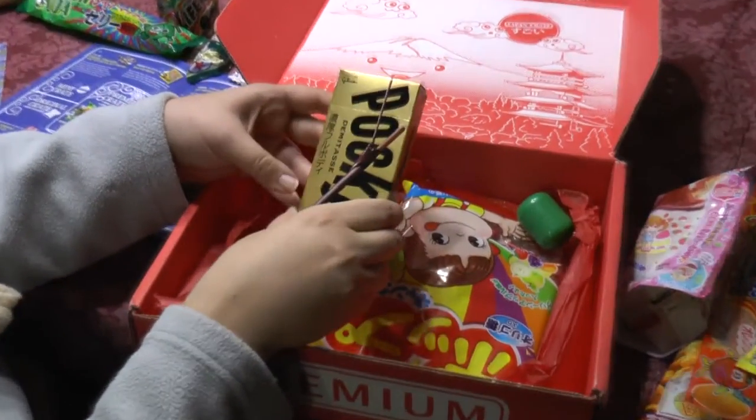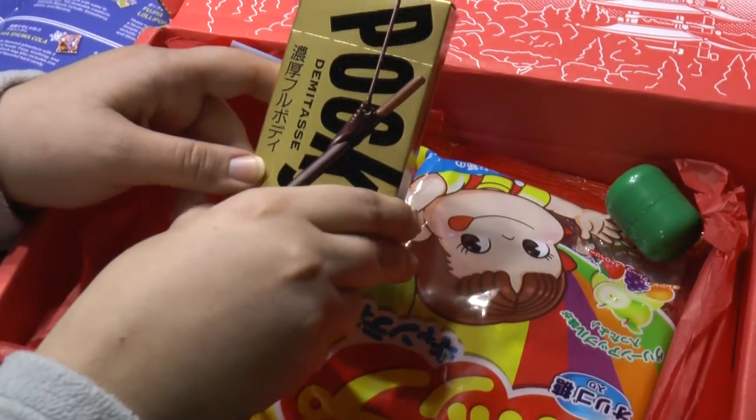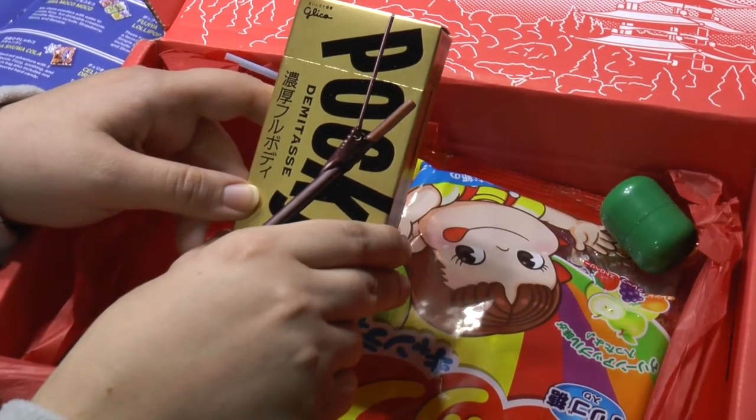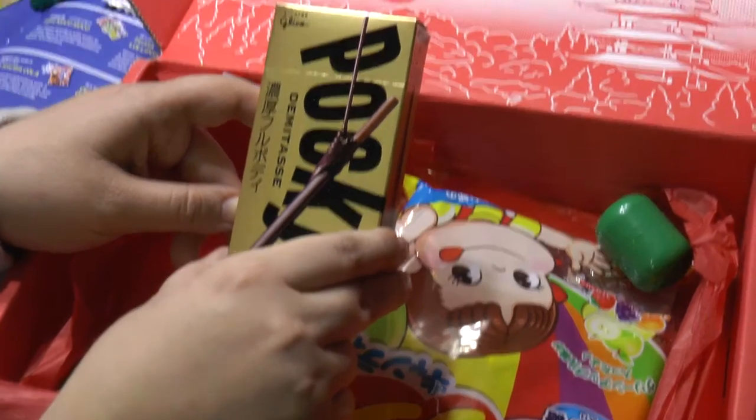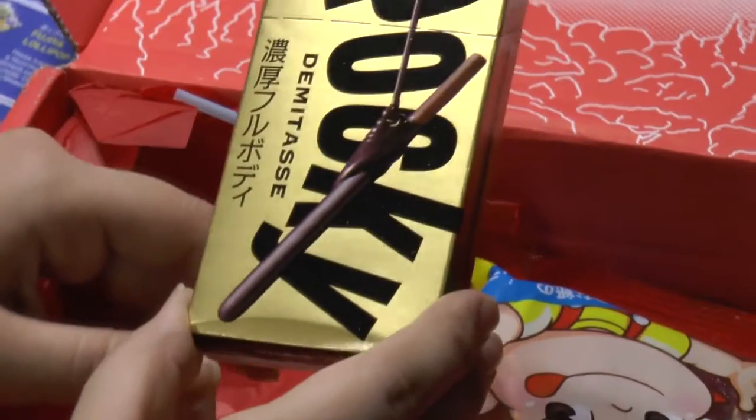Pocky. Classic. Everybody loves that. What flavor? High quality seasonal ingredients. The limited edition treat, it's shorter. And dark, luxurious chocolate goes great with black coffee, it says.